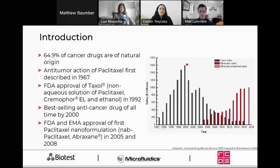However, the treatment with Taxol shows many severe side effects. These include hypersensitivity reactions and also neutropenia, as well as sometimes the treatment with this formulation leads to the death of the patients. Hence, there was a need to develop another formulation with paclitaxel, which shows increased safety and could also encapsulate paclitaxel as it is poorly soluble in water.